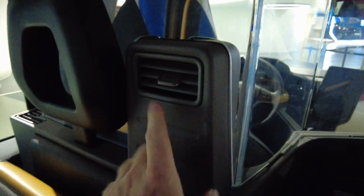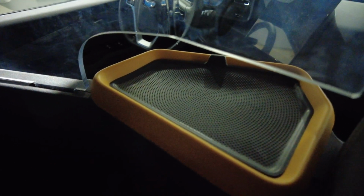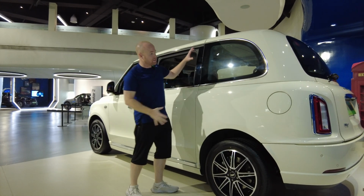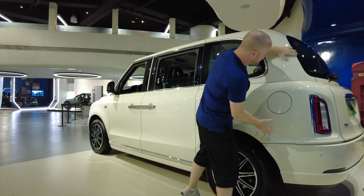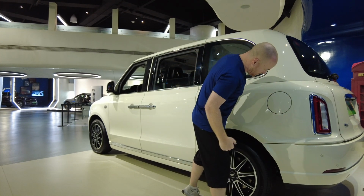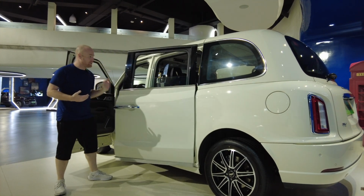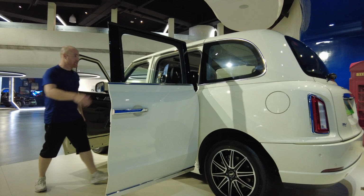Interesting little design cue, the AC vent right there, and another one right here. And of course, the tray full of gratuities. You can see just how tall, I'm about 5'9". You can see just how tall this thing is, and I love the design of this. It is tough. Even the doors feel very heavy and substantial. Impressive.